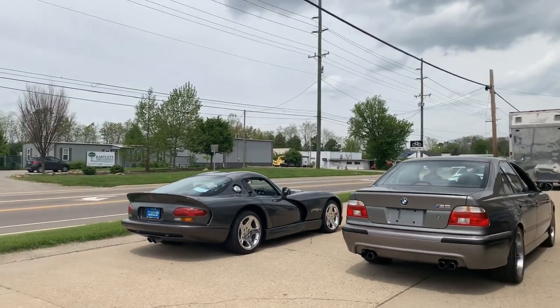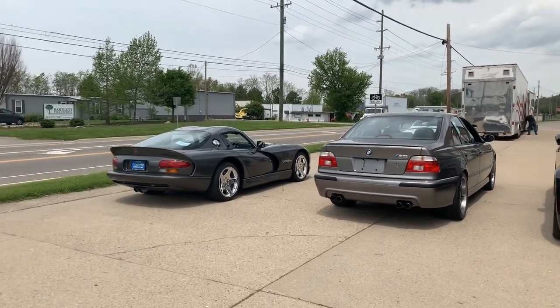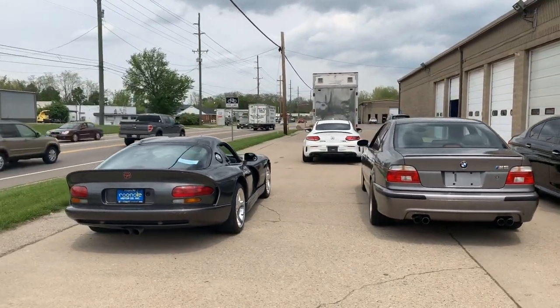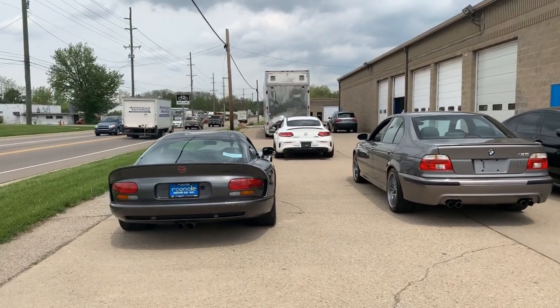We've got an 02 M5 that we bought from the first owner several years ago, 3 years ago I think, out of California. Sold it to a repeat client in southern Florida. It was traded in on that white Mercedes up there. It's an 18 C63S AMG with a little over 1,000 miles.